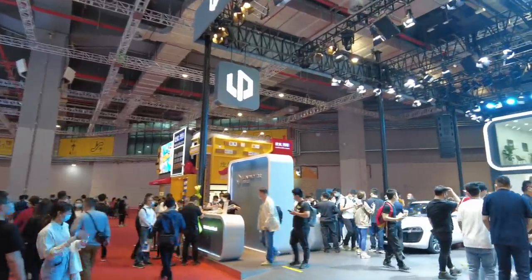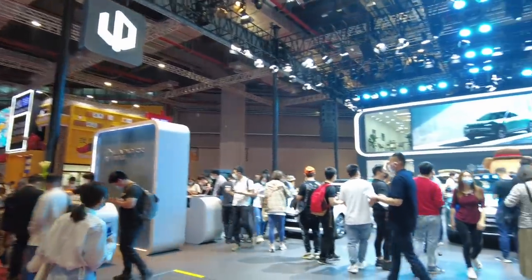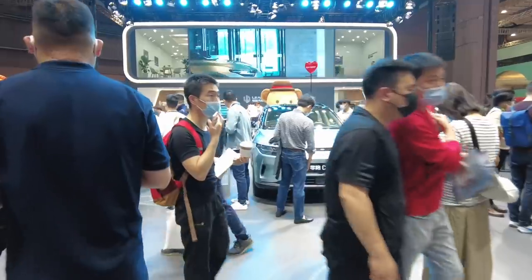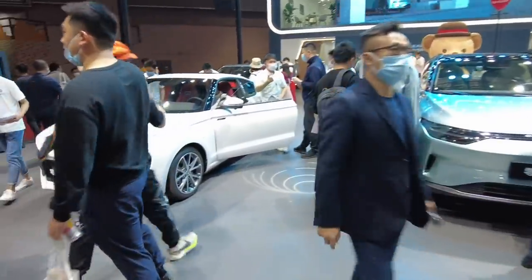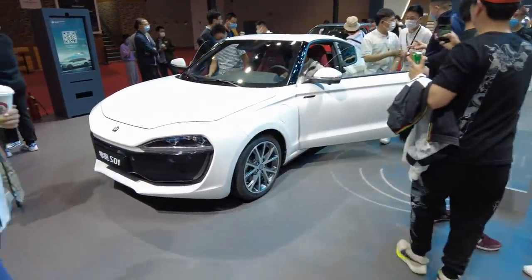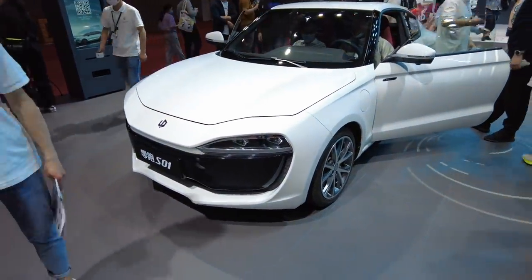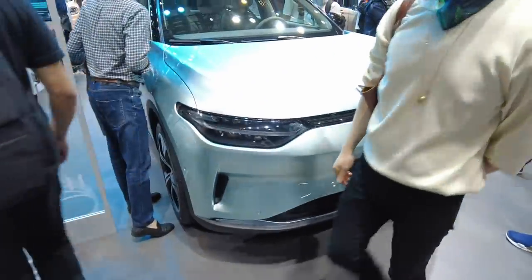Leap Motors is another one of those up and coming EVs here in China. I sat in this little S01 sports car at the Guangzhou show and I really liked it. I thought it was really, really cool and not expensive either. And they also, God, there's so many people here, it's crazy.